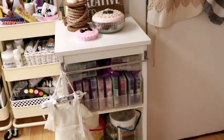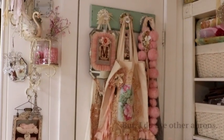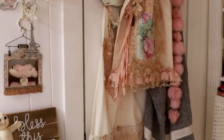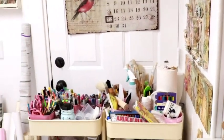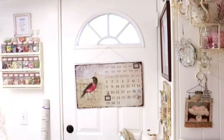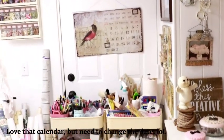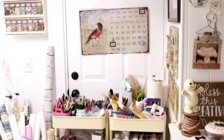So stations, little stations. This is my little apron station that I just try to make look cute, but I don't really use the aprons. I just like looking at them. So this is my mixed media station. This is a side door that goes to the side garden that I haven't done anything to. Once I dress up that little side garden, I might want to open this door, sit out there, or do something. But for now, this doesn't even get opened. It's kind of permanently locked.